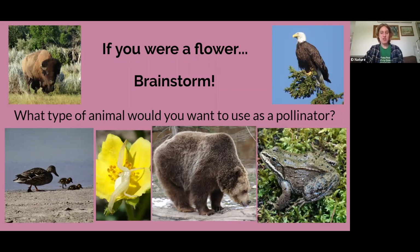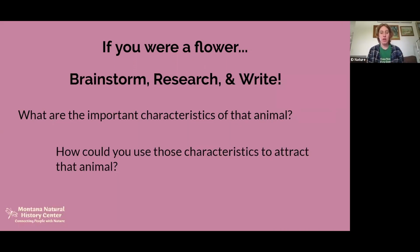The next piece then is to figure out what are the characteristics of that animal that would help you as a flower attract that animal to pollinate. Okay, so what are the important characteristics of the animal? After we're done here, the easiest thing for you to do will make a list of what you know about that animal, okay? And think about all of the characteristics of it. When you have that list compiled, you'll be able to look at that list of characteristics and think about which of those characteristics will then be useful to you as a flower to help you pollinate or get pollinated.